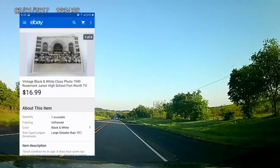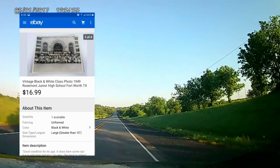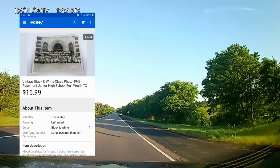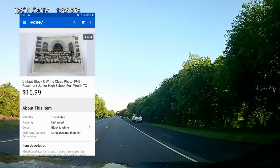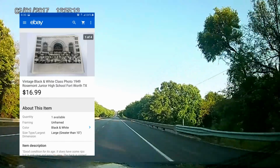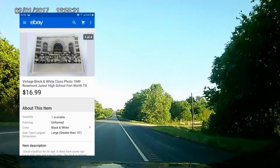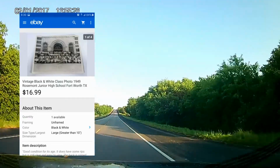At an estate sale last year, beginning of the summer, I got a box of basically vintage photos, and I've been going through them. I still have to list a bunch of them, but a couple of them were really cool, like this one. It's a vintage black and white class photo from 1949 of a local junior high school here, and I listed it for $19.99 plus shipping originally, and nobody ever bought it. They were interested, but just, you know, nobody bought it. Finally, someone bought it for $16.99 plus shipping, and they got it and they said they loved it. It was awesome. They were very happy with it. So, great deal. Really cool item.